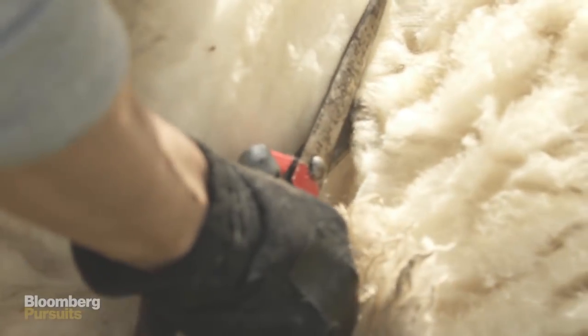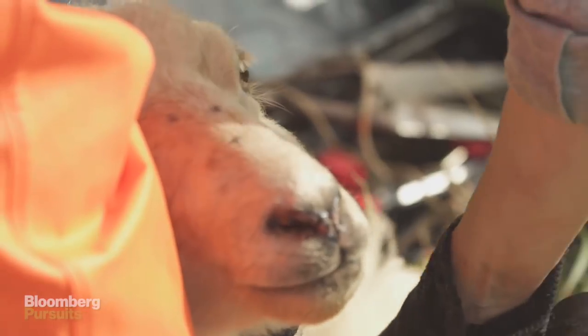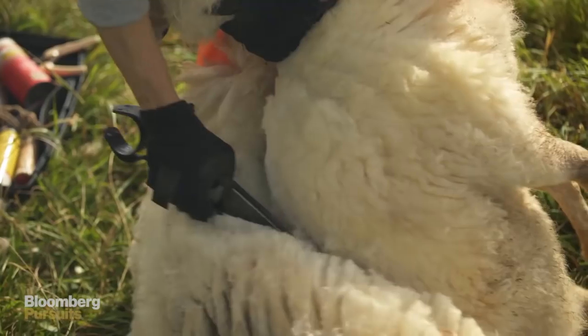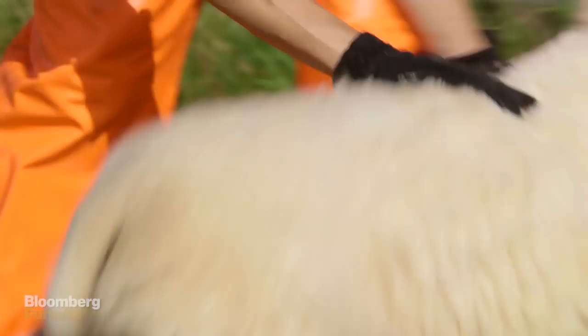Shearing. I found that the best way to do it is by allowing the sheep to rest on your legs. They become very docile and kind of happy animals. The moment that becomes like a factory thing, then the relationship changes completely.